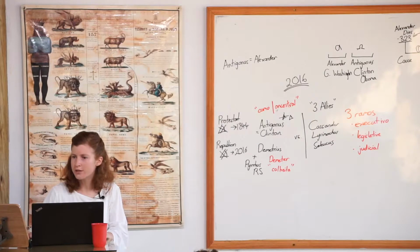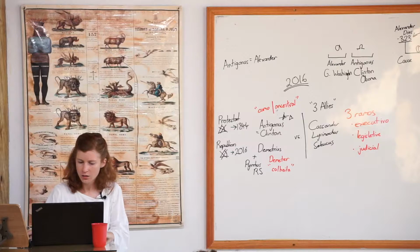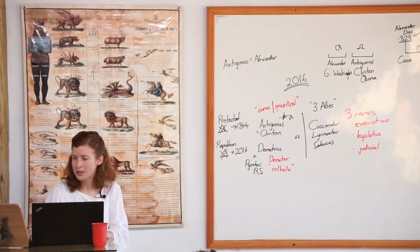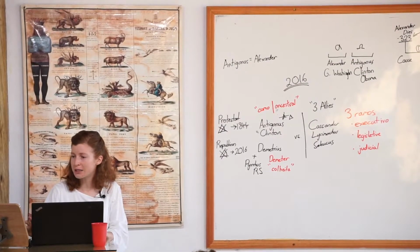Why was it glorious? Because of the two horns. It's these two horns that made America glorious, and that glory is represented by Obama and Clinton.